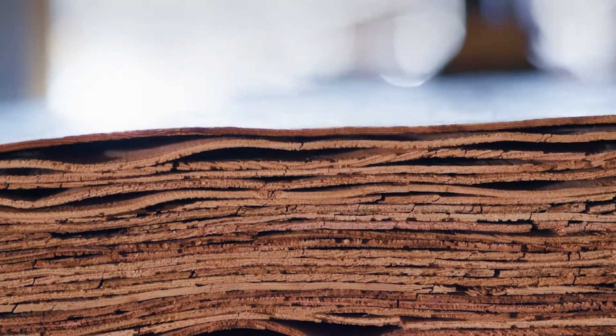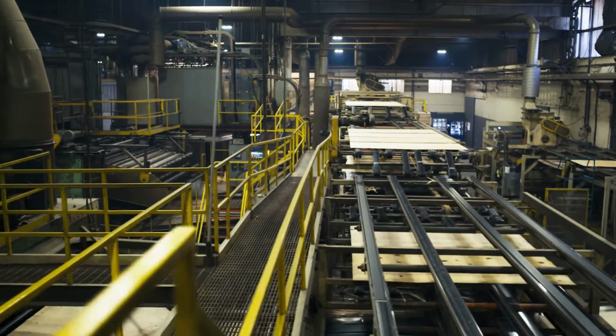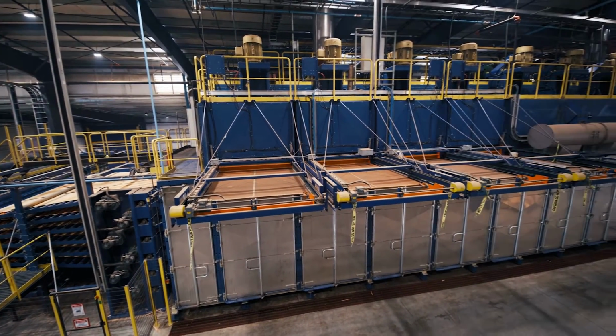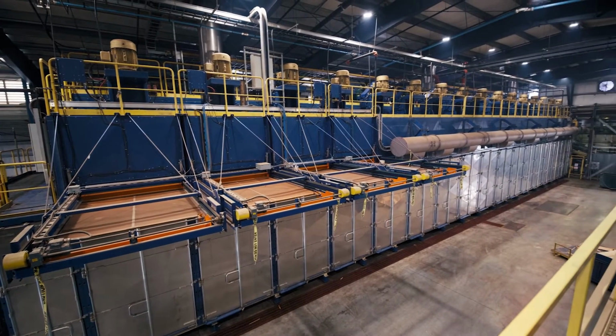Coastland, over the years that I've been here, started with 2 dryers, 3 dryers, 4 dryers. Now with this great 5th Raute dryer, opens up the doors for us to be hopefully the best dry veneer producing company in the business.